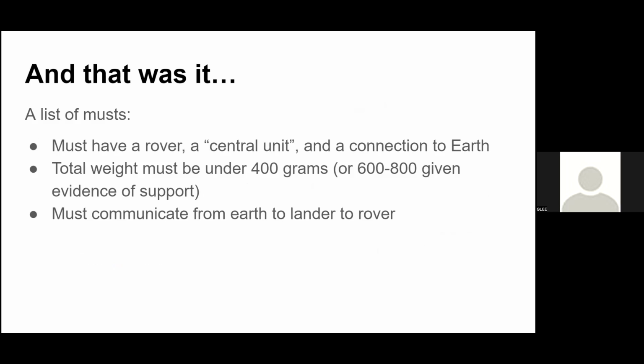We were given only a few restrictions. The rover must have a network of communication between the rover, a central unit, as we called it, which was acting as a simulated lunar lander that would be on the lunar surface, and a connection to Earth. So that was one of our laptops outside of the room that we were exploring in. The total weight must be under 400 grams. That means the rover and the central unit combined had to be under 400 grams.